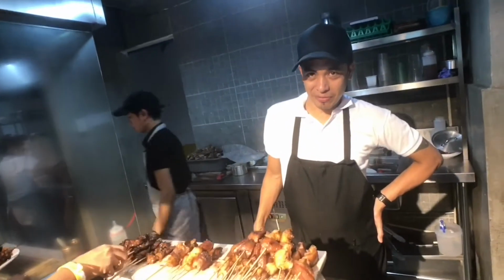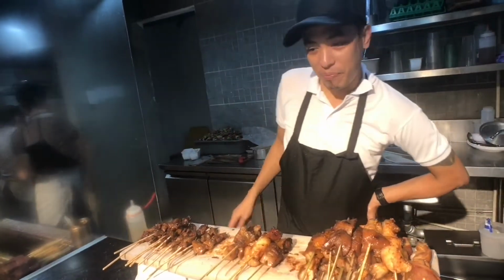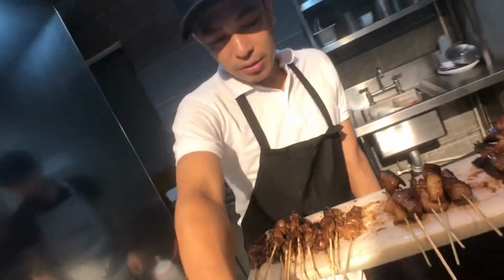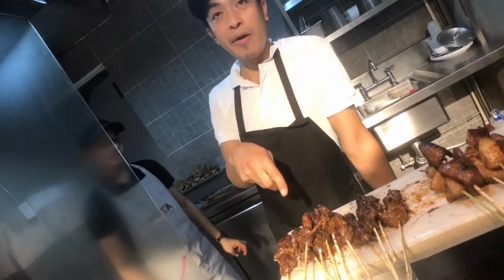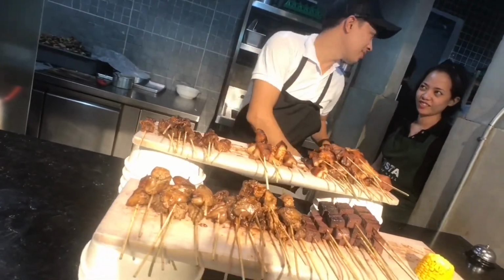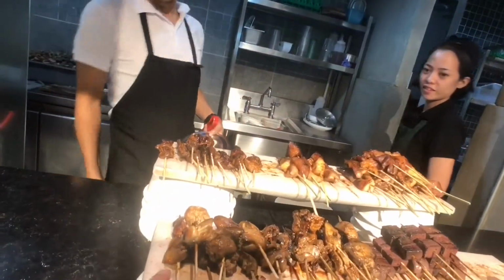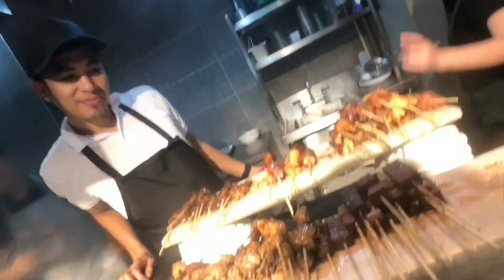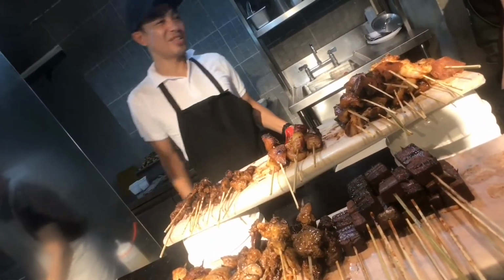So, what is everything here? Mascara and... The face, pig face. Pig face. What's this? Also pig face. Okay. And then... How about that one? Isaw. Liver. Yeah. Okay. And then? What's this one? Liver and inside. Those are hearts. Those are liver. Liver also. Blood. Pork blood. Chicken.